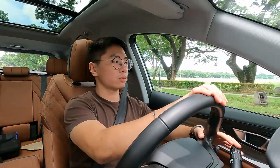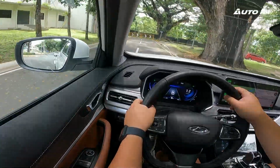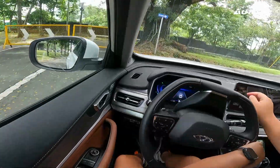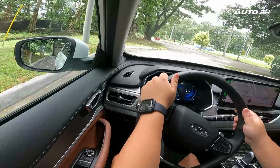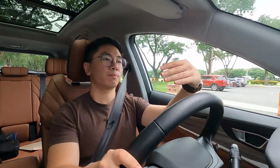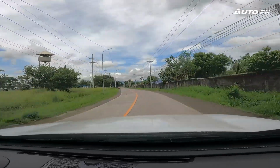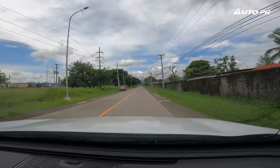Now, sabi nila, wag daw to i-compare sa Okavango. Well, honestly, it's far from it. And this is the better engine kasi it's not a mild hybrid. Once you get moving, you really feel na there's really lots of power dito. And yung mga kasama ko before, na-test na nila to, and yung 0 to 100 kilometers per hour niya is just 8 seconds. Which is good for this size na sasakyan.